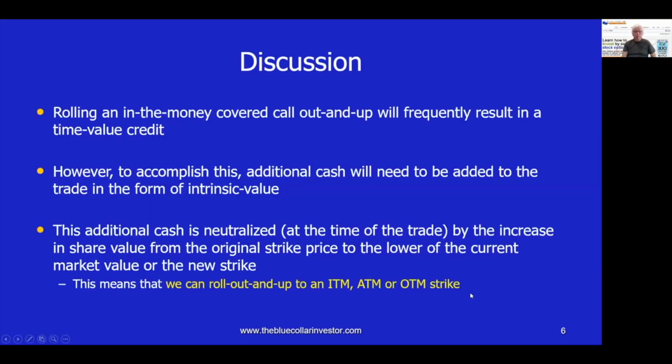Now let's summarize. Rolling an in-the-money covered call out and up will frequently, but not always, result in a time value credit. Now, if it doesn't result in a credit, we would still consider it if the unrealized share price increase made the trade results worth our while. We would have to have a lot of confidence in the underlying security to do that. Now, in order to accomplish this, we need cash. We need additional cash to pay for the intrinsic value component of that buy to close debit.